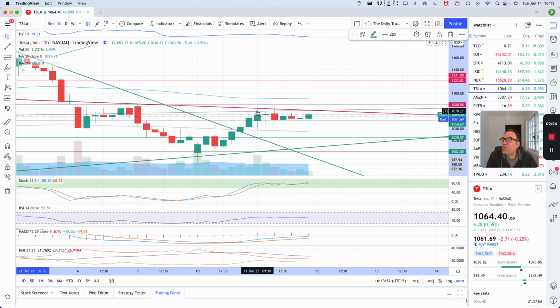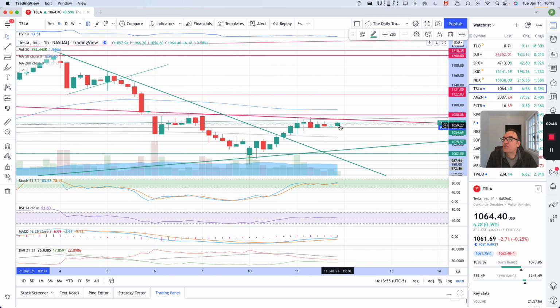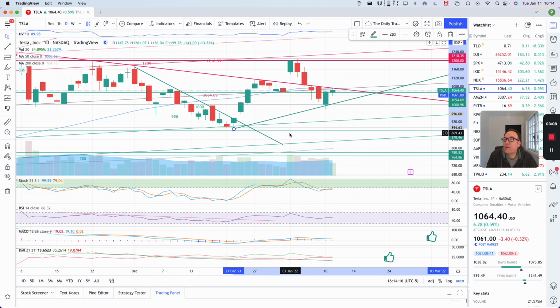For the first hour, we went and tested the resistance that I have been talking about perfectly. This is a perfect touch. Look at this. This is super perfect. On the third hour, we broke outside of it during that hour, but we closed below and have been trending sideways ever since. In terms of indicators on the 1 hour chart, everything's good. Stochastic is good. Stochastic is maintaining itself there. So I have some hope for tomorrow that we might be able to at least maintain ourselves and not go below 1054.69.